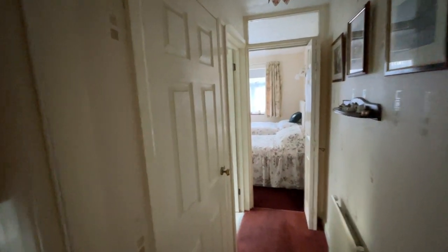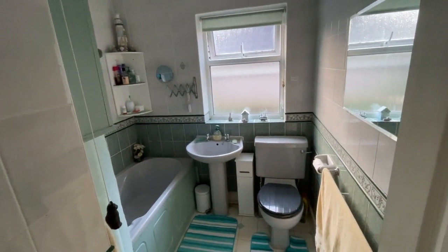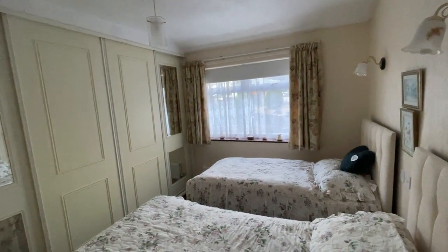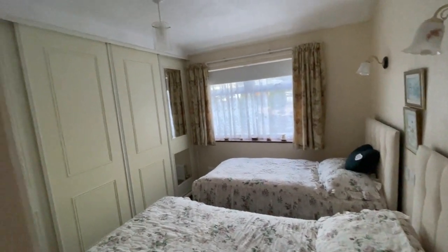Heading through, we have a sub landing. Built-in airing cupboard and the family bathroom, fitted with a matching grey three-piece suite with a window to the side there. Bedroom one is a double with a window to the front with fitted wardrobes.